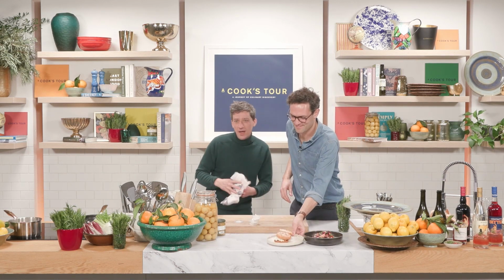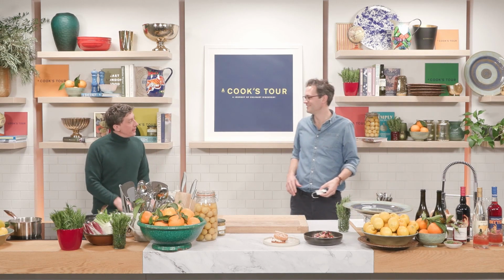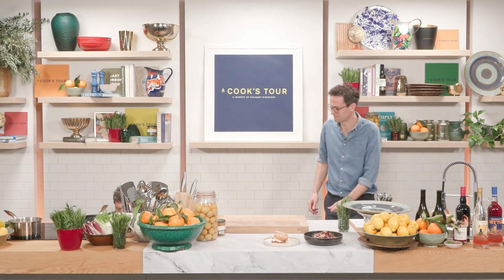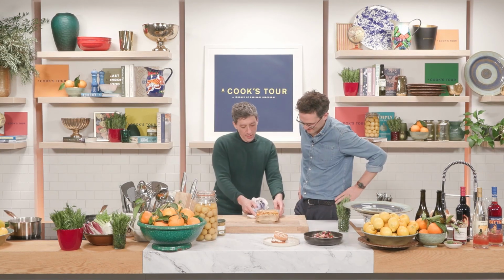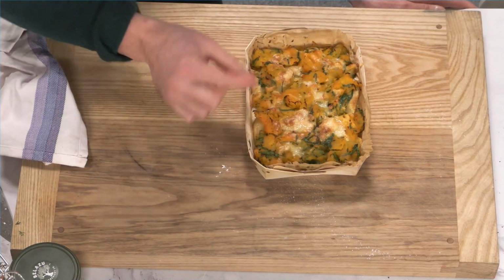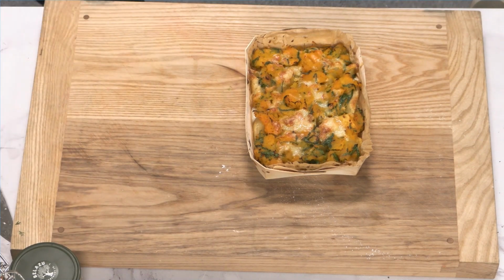Okay, and I think then we're going to have a look at the pasta. Let's check out the pasta. That's looking really good, lovely, piping hot. We've got a nice gratinate on there, and you can see that the bits of pasta that were poking out have started to brown. That's exactly what you want, those crunchy bits, basically.